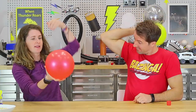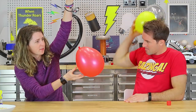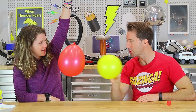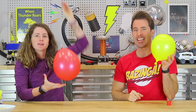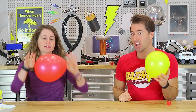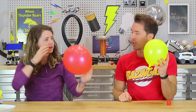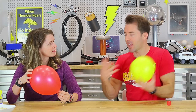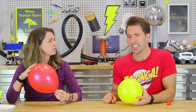Okay. So I've attached mine to a string so that we can hang it up in the air. Let's bring my balloon closer. It's pushing your balloon away. So we have two negatively charged objects. We're bringing them together and like charges repel. Negative repels negative.